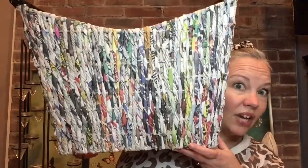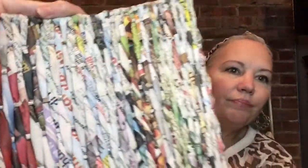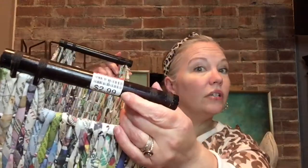I got this, which I love. It's totally clean. How cool is this? It's like woven magazine or woven newspaper. It was half of $3, so $1.50. I love that. Isn't that fun?